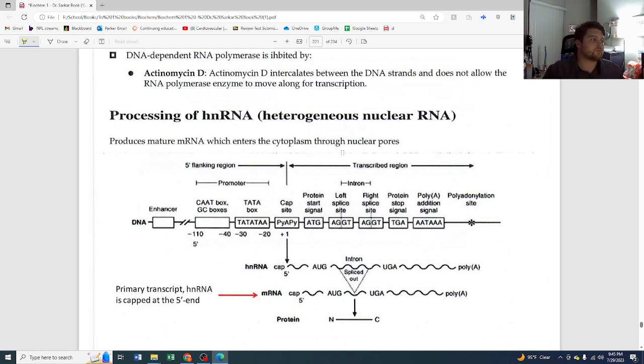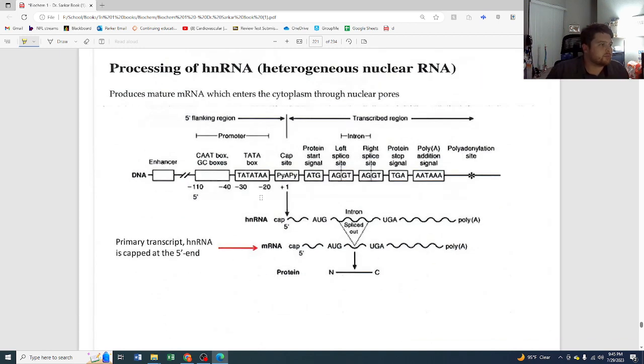So once we get a fully formed mRNA, the proteins themselves are actually going to be formed outside of the nucleus, so the mRNA is going to be transported and carried through those pores into the cytoplasm, where they can then be turned into proteins. Okay, but we're going to look all through here.